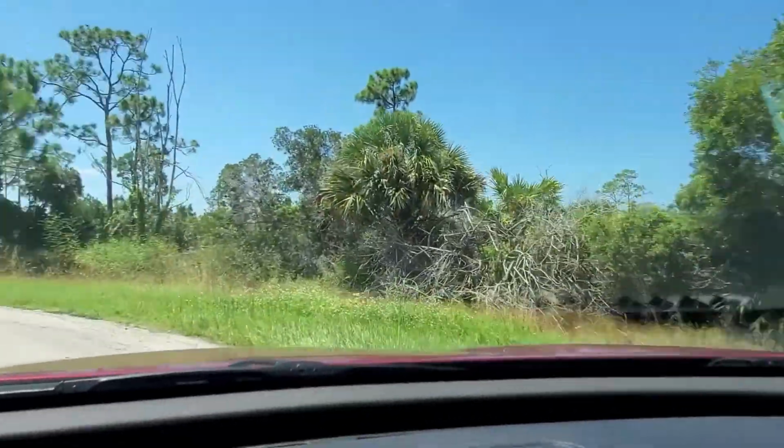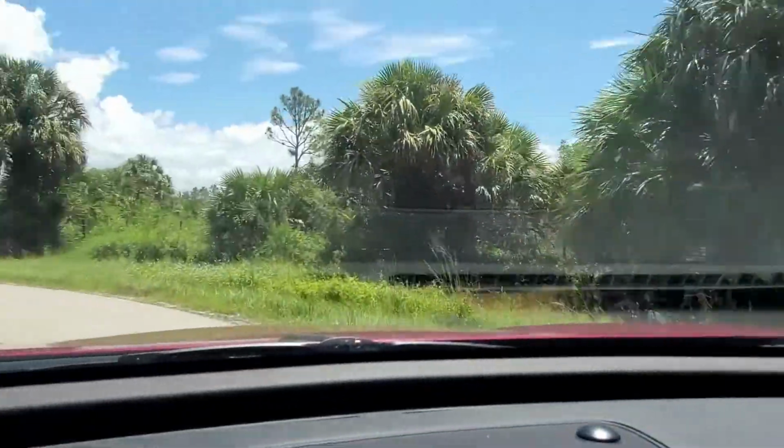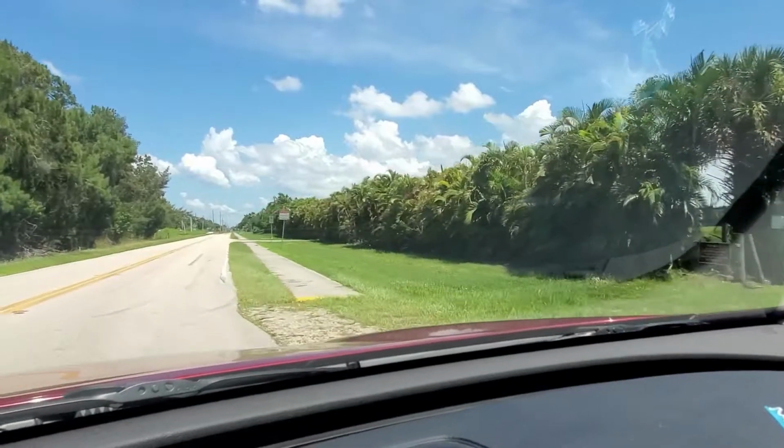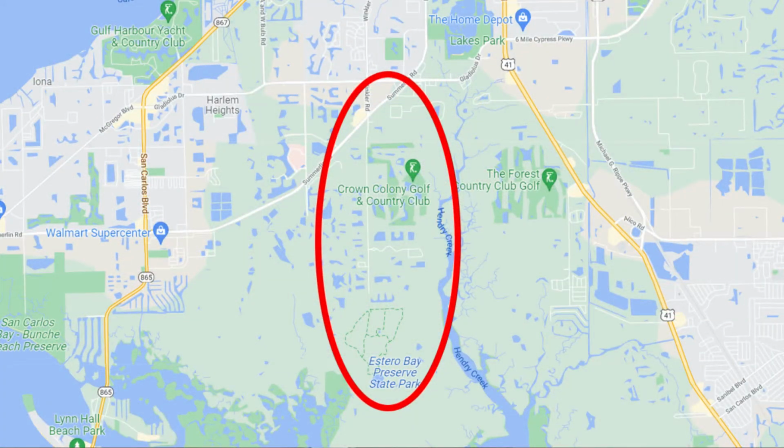Also part of Unit 13 is considered the Winkler extension, or the Winkler Road corridor, and it's literally a dead-end street that ends into a preserve that has many new construction communities along it, so there's not any through traffic. This includes Crown Colony, which is a 403-acre gated golfing community, and Avalon Preserve that also has access to the Crown Colony Country Club, as well as a dozen or so other communities.